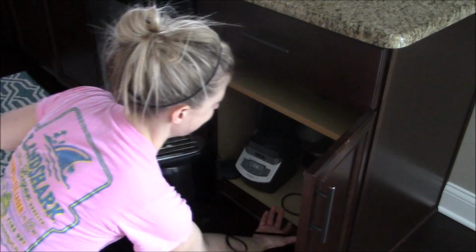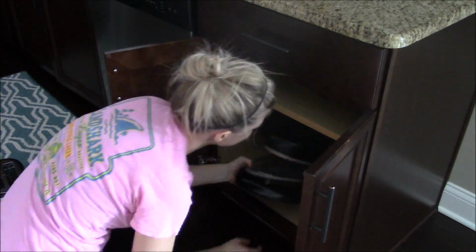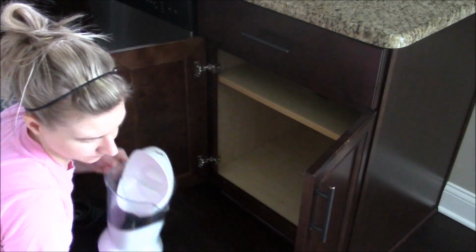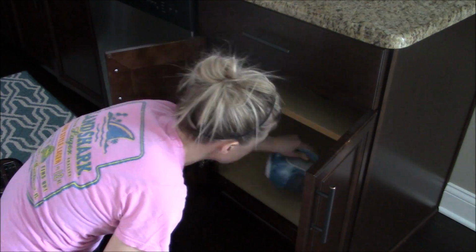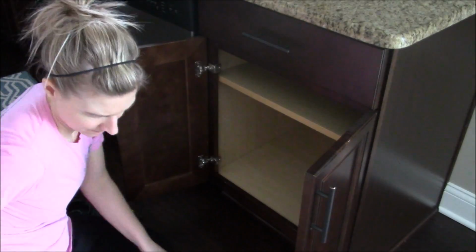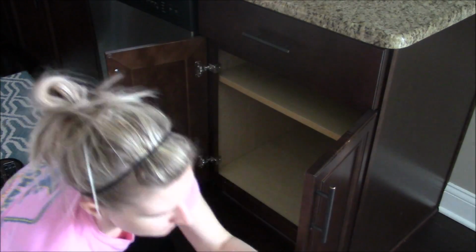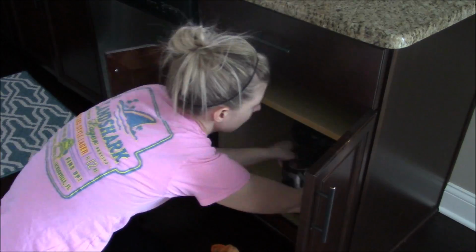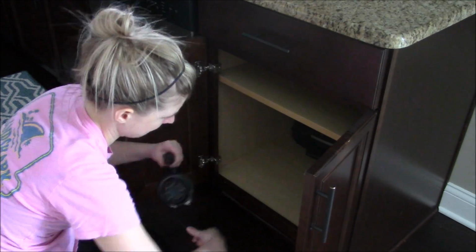Cleaning out my kitchen cupboards is something that I only do once a year. They don't get too dirty with the exception of one cupboard that has my toaster in it. Am I the only one that has a toaster that produces so many crumbs? It's frustrating. But other than that cupboard, it's the only one that I really have an issue with. So it's not something I worry about. I don't clean out all of my cupboards either. I just focus on the ones that I use the most.